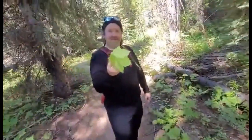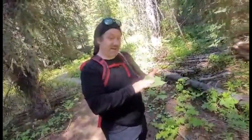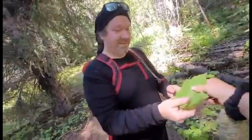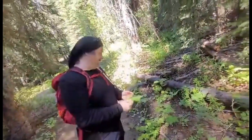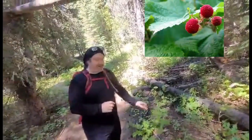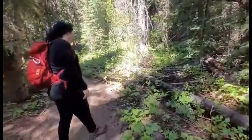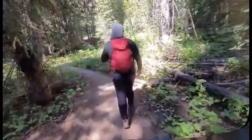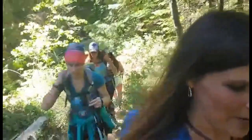This is a surface berry or thimbleberry, and it is nature's toilet paper brand. Very soft on the back. Sometimes the leaves get very large. The berry itself is red and conical. Thimbleberry, also known as surface berries. Okay, now I know how to find toilet paper in the woods. We're just at 3 miles and 4,600 feet up.